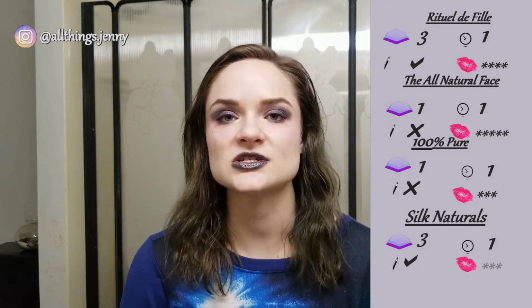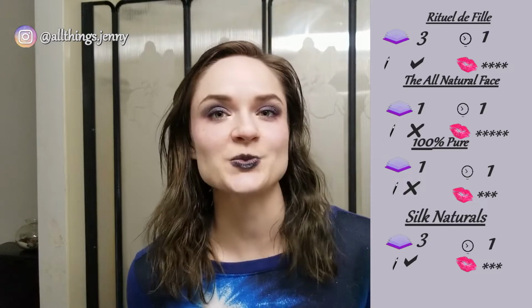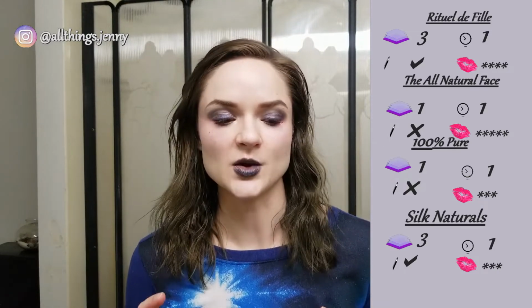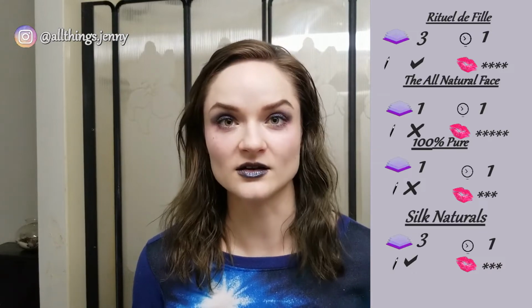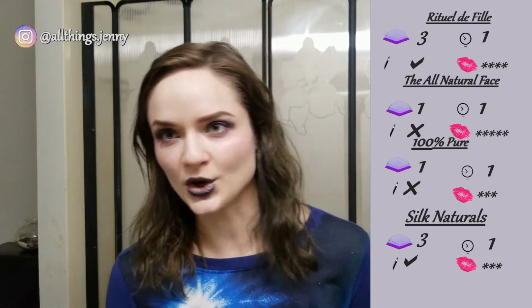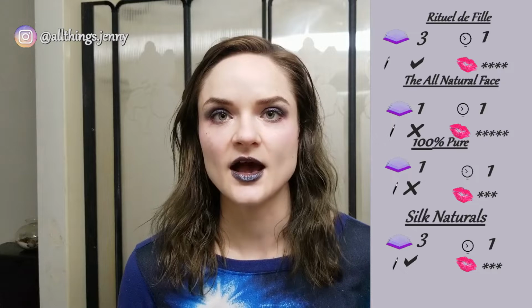I want to say first that I absolutely adore each of these lipsticks. As a lipstick, the purpose of this video was to point out which lipstick works best for the purposes of matte long wear lipstick. Obviously, it could have nothing to do with long wear. That's just kind of an inference I made on my own, but I felt like that was kind of the purpose of matte lipstick, is to last longer.